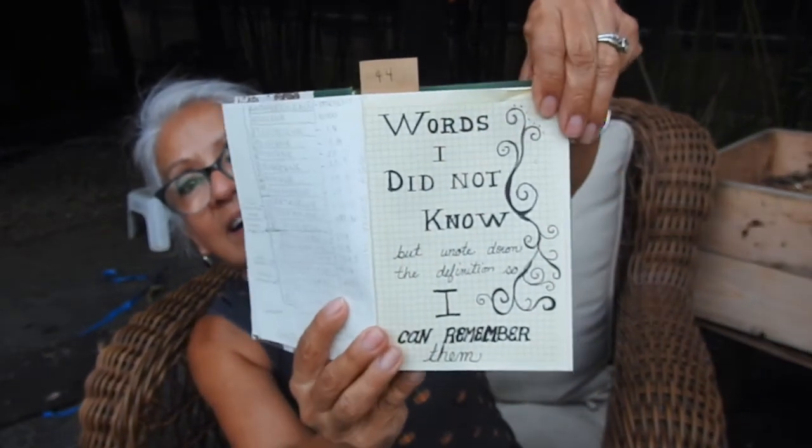And this journal is words I did not know, but wrote down the definition so I can remember them. When I'm reading a book and I see a word that I don't know, I write it down and I write the definition. So I have fun doing this book. It's a lot of fun. You know, sometimes then when I see it again, then I'll remember it. I'm that person that has to write things down to remember them. And that's what this is.